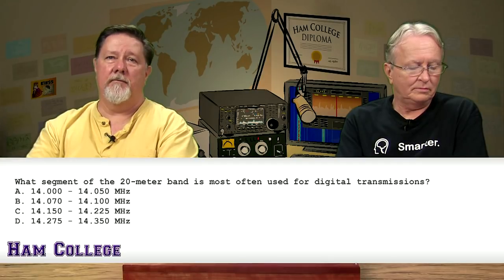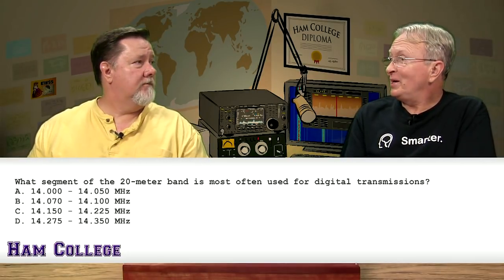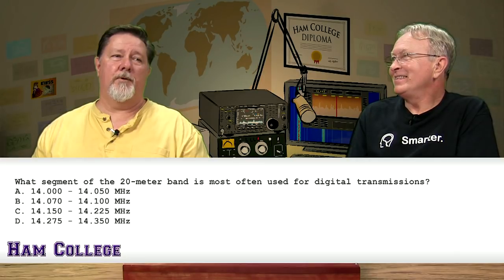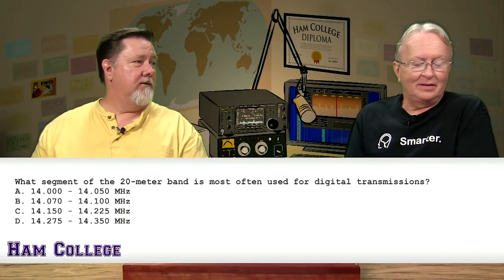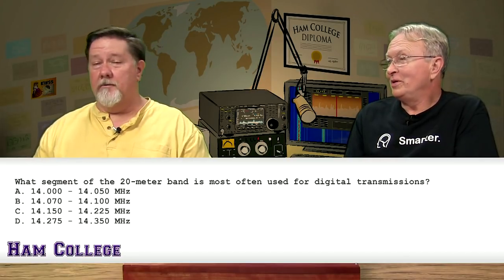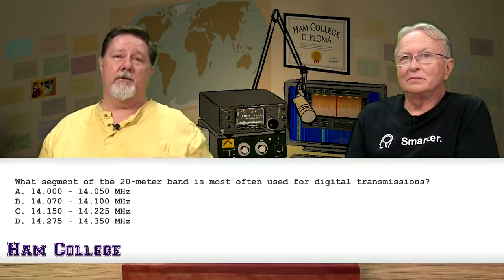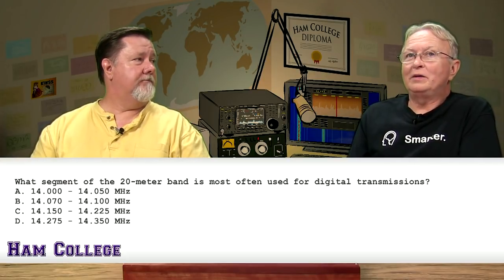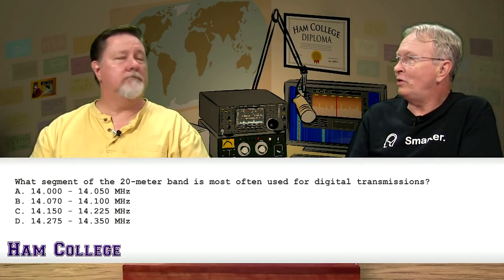This was mine. The answer is B, 14.070 to 14.100. Now, if you hadn't been trying digital modes for the last couple of days, do you think you would have got that? No. I wouldn't have remembered it because I had to look it up when I was playing around with it. Apparently, everybody over in the chat room does a lot of digital modes. Probably so. And if I was home more, I would do it too because I actually kind of like it. But I don't get to use it enough, so I didn't remember, and I had to look it up. I probably would have got it because I'll trickle down to that part of the band every so often and listen.